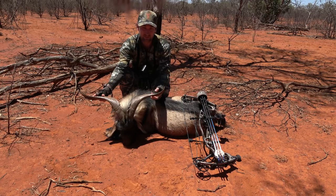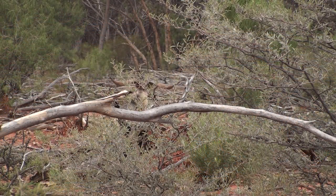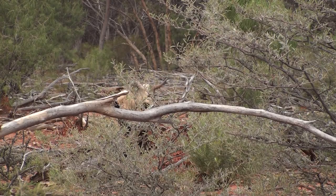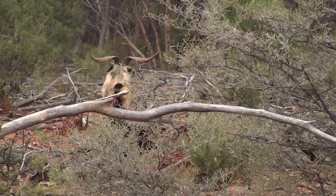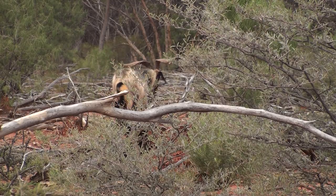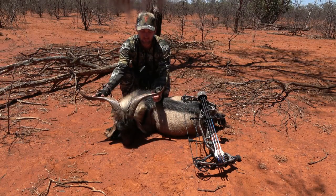Last time we were here, we saw a couple well in the high 30s, even in the 40s, and the weather came in really bad the next few days, and we didn't see any goats. So we're back with high intentions for this trip. Good weather, nice and hot. All the dams are full, which is good.